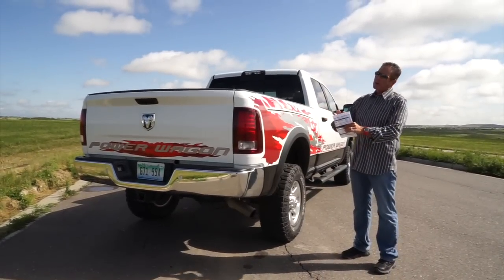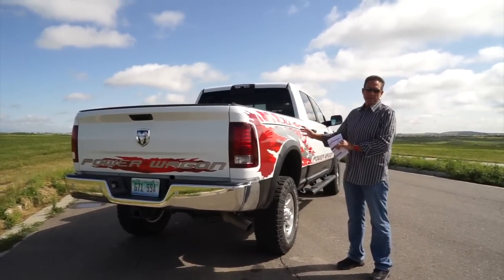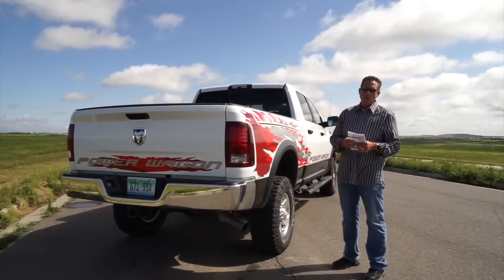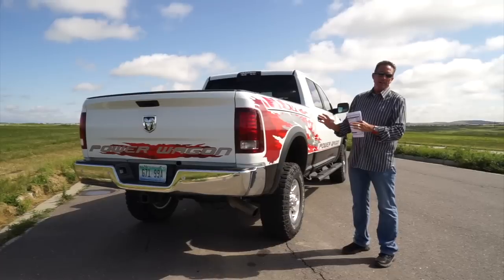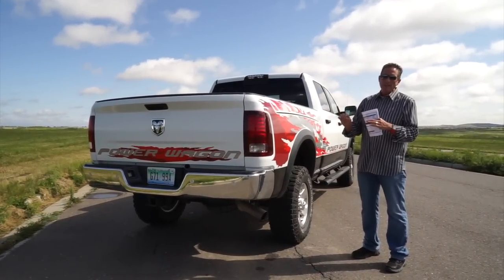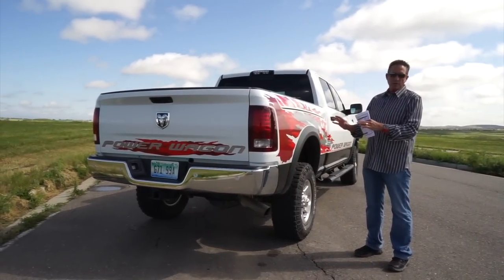You cannot, despite what a lot of people think, you cannot get the Power Wagon with the Cummins engine. It's going to come with a 6.4 liter engine, 410 horsepower, 429 foot-pounds of torque. I averaged about 13, between Richard and I, around 13 miles to the gallon. You'll see anybody out there on reviews averaging anywhere from 10 to 13. At best, you may get 14 miles to the gallon out on the open road with this. You're not buying this truck for fuel economy.